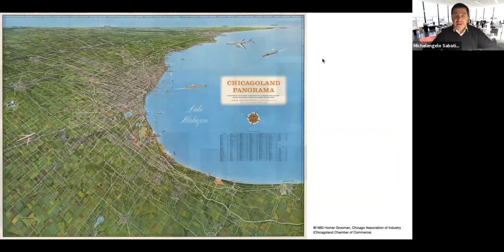Seen in this beautiful aerial drawing by Homer Grohman, the network of Chicagoland neighborhoods, cities, and villages discussed in our book extend to the north, west, and south of the loop and are linked together by trains and automobiles.